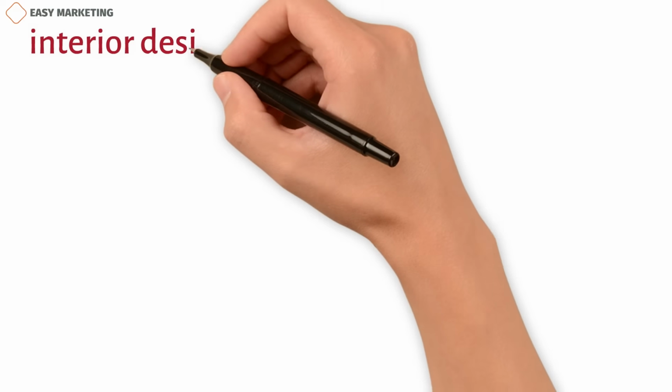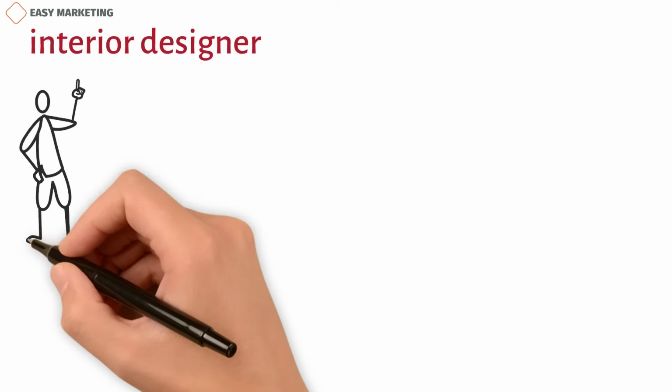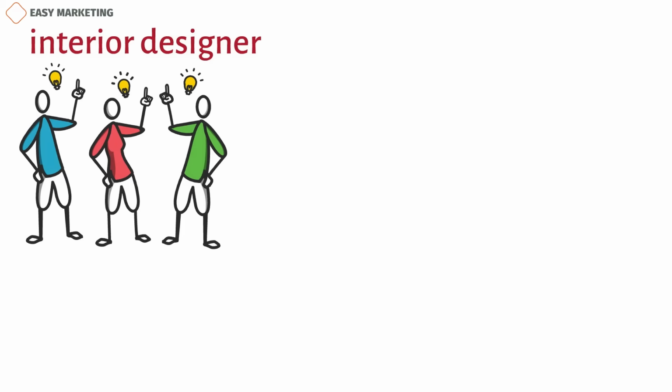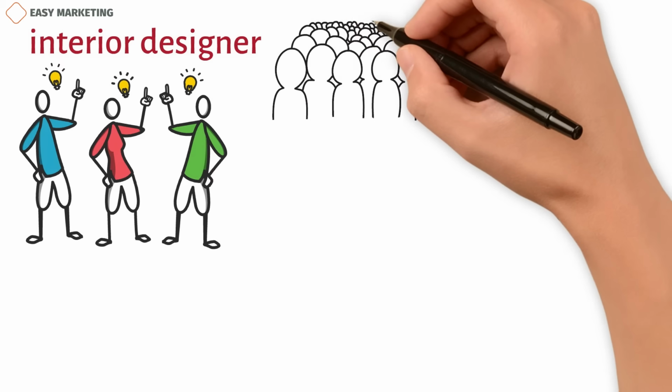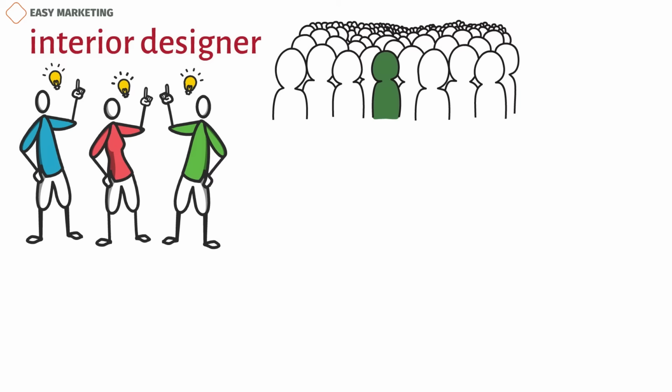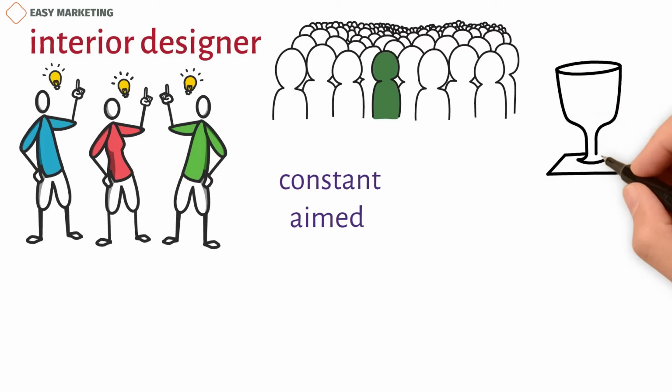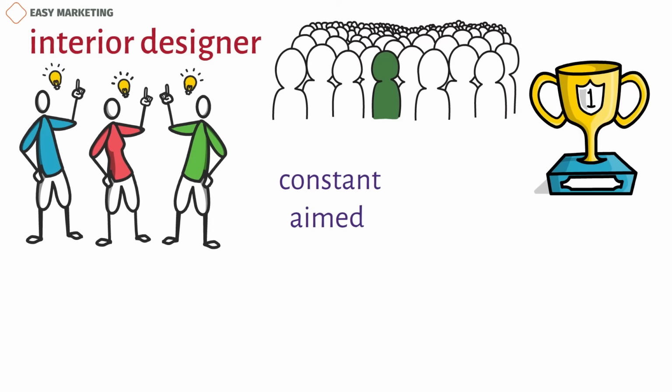You work as an interior designer, which is a competitive field full of bright people. How do you set yourself apart from everyone else and make yourself the best choice in your market? The answer is marketing that is constant and aimed. This book will show you how to run a successful interior design business.